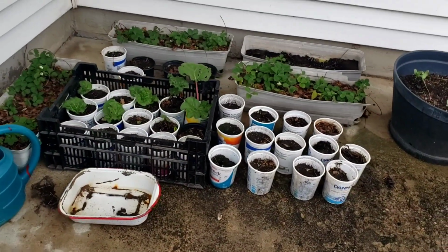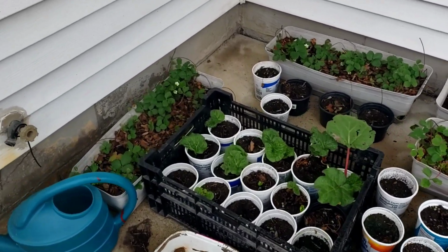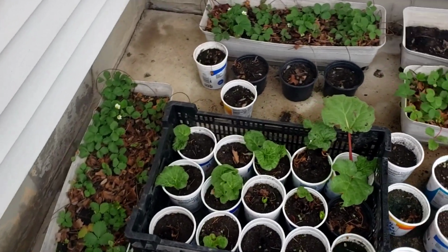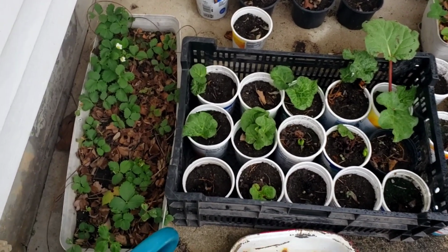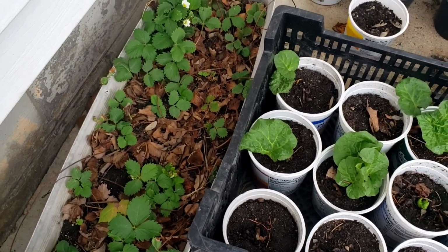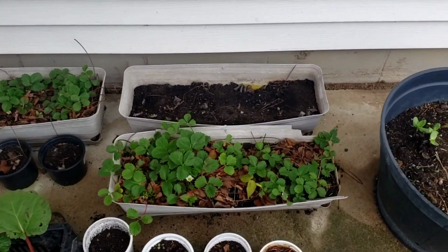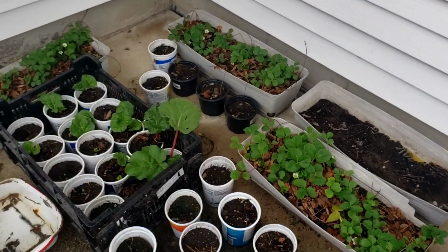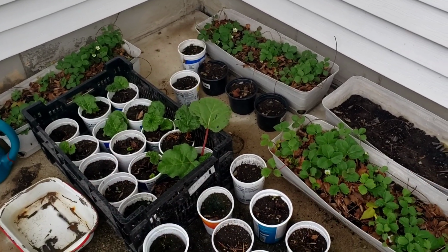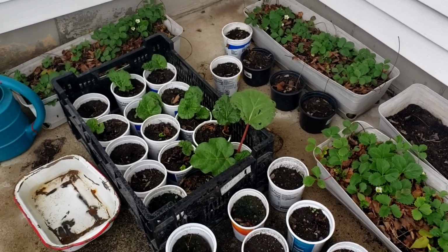So these are my rhubarb divides, or starts, from last year. They wintered over. We had them in the house. I let everything about them just dry out and go dormant. Did not keep them moist. I had put my strawberries out a little early and then forgot about them one night, so this whole pot, what was left, died off. So I'll divide some off. We want to transfer these to the ground this year so that we don't have to worry about pots in and out of the house.